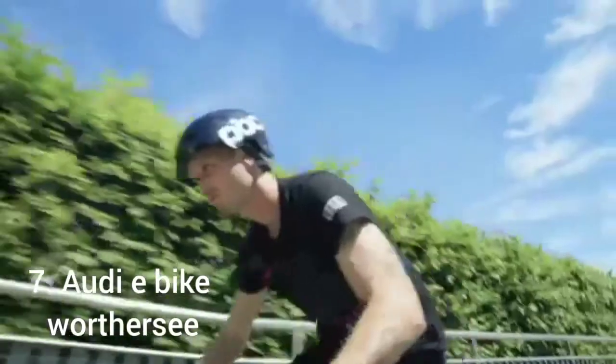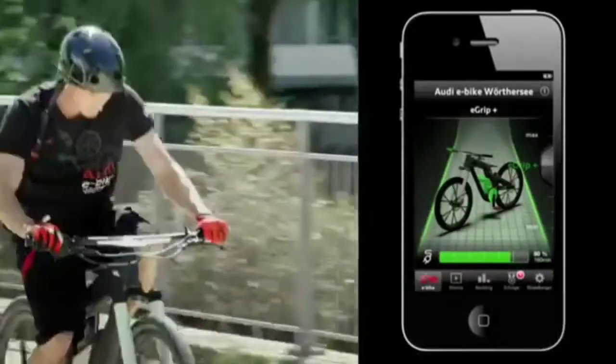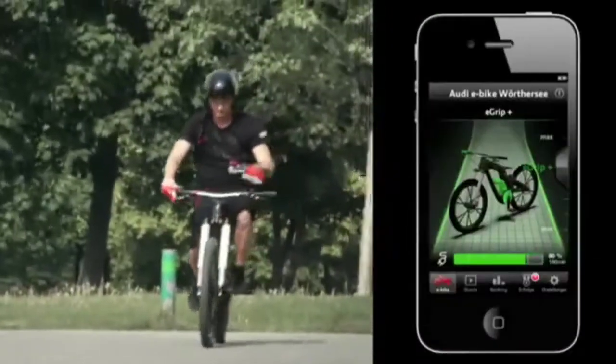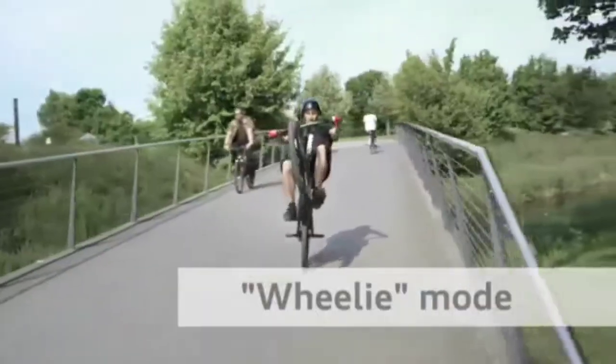Audi e-bike Wörthersee. It's one of the most expensive e-bikes. Its top speed is 80 kilometers per hour. The bike has its own software and application to connect it to your phone to enjoy multiple functions. Max output is 2.3 kilowatts. To perform different types of stunts, you just choose different stunt modes in your smartphone, and the bike will perform different stunts with the help of its software.